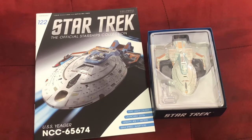I finally have in front of me issue 122, the USS Yeager NCC-65674, as seen on Star Trek Deep Space Nine. This was one of many ships that was seen hovering and orbiting around the DS9 station, mostly in the opening and closing shots, or the established stock shots of the later seasons, especially during the Dominion War, that is the late seasons 5 through 7.